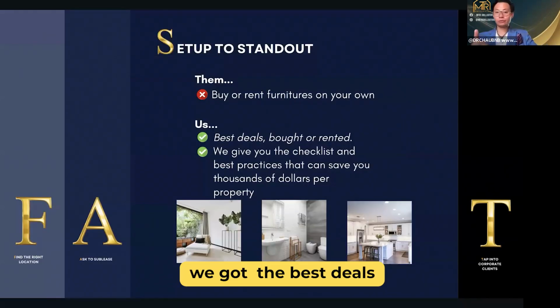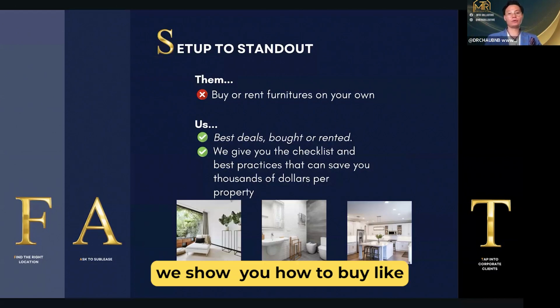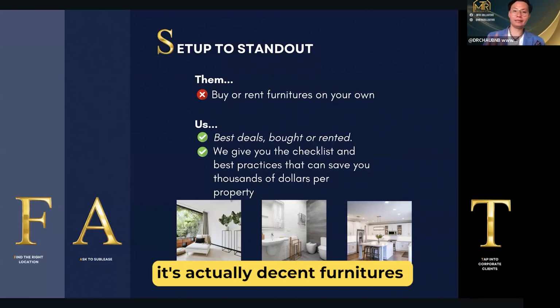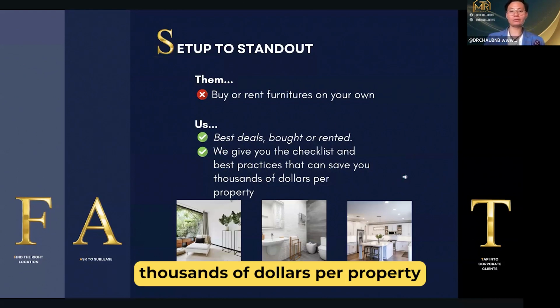We got the best deals. You know, you can buy or you rent. Most of the time we buy because we show you how to buy pre-owned furniture that only costs on average about 5K to 8K per home. I'm talking about furnishing included, okay? And it's not just crappy furniture, it's actually decent furniture. Give them the best experience because we know how to get the deals. The furniture alone can save you thousands of dollars per property.